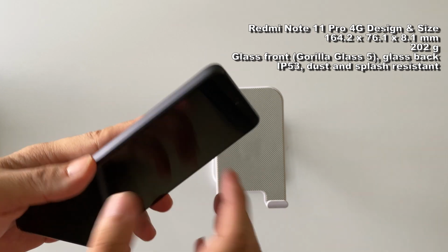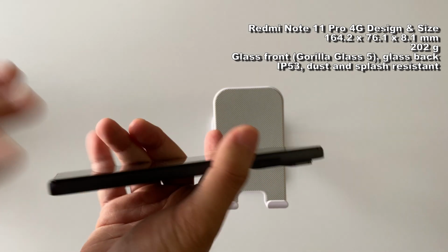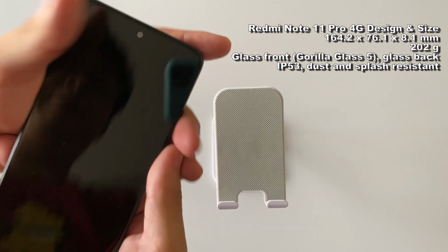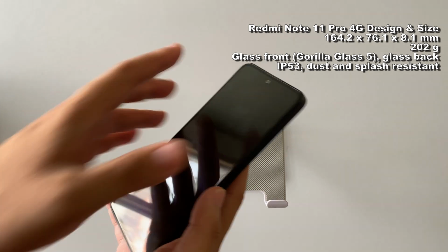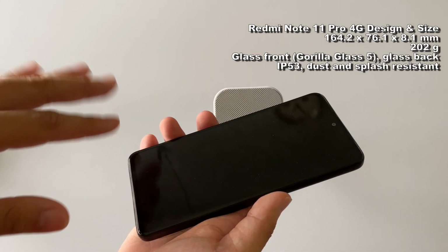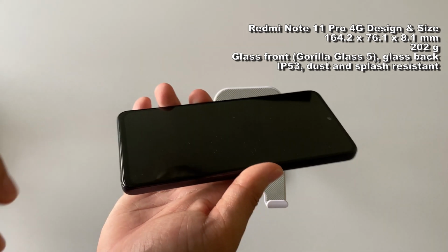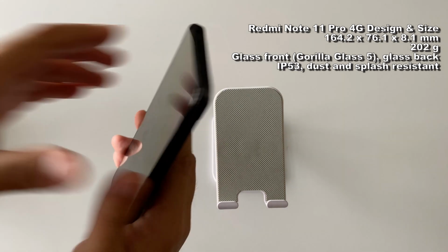Overall the phone design here is much more squarish, to be honest. If you're someone who prefers rounded edges, this might not suit you. But if you are someone that is very neutral towards square shapes or rounded edges, then I think this phone will serve you quite well.